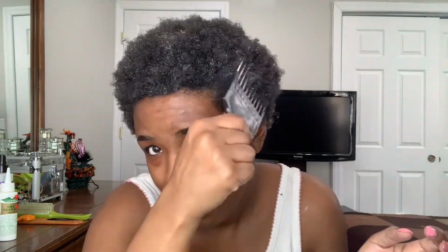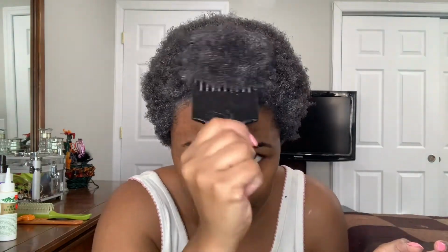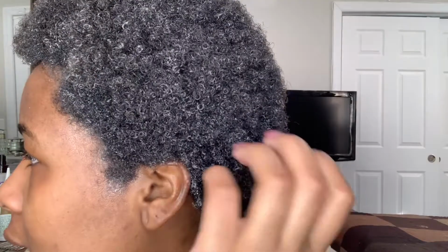Again, the reason why I'm not pulling the pick through it is because I'm just trying to lift the roots. I want to keep the curls that's there, so it's just like leaving the top part curls. And then this would be it, and I'll let this dry down. Sometimes I add equal styling gel, but for the most part, this is my curl pattern.